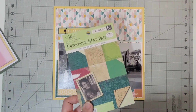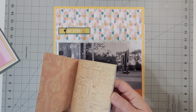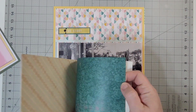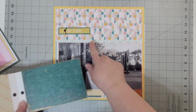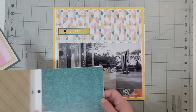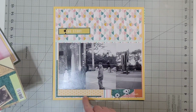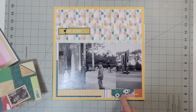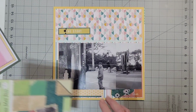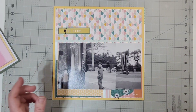Now this is old as dirt, but I took one of these pieces and used it as an accent around my title, because this title came off of a cut apart that's Felicity Jane. And I framed this piece of paper, and I made 2 tags just to use it as an accent piece.